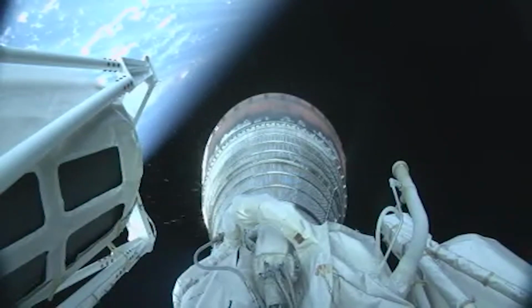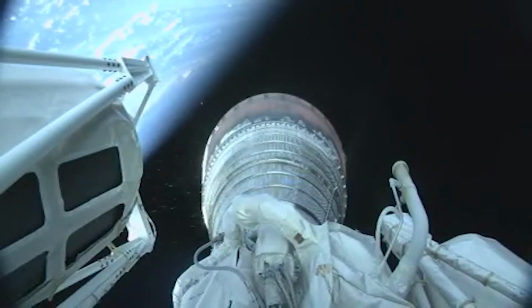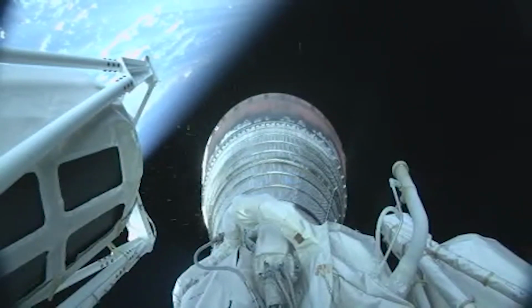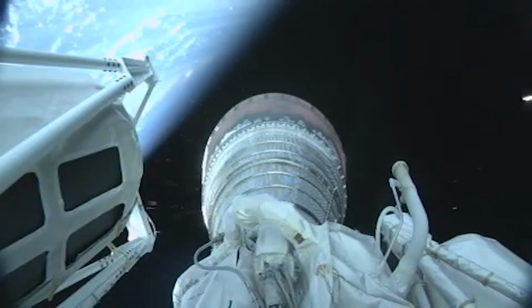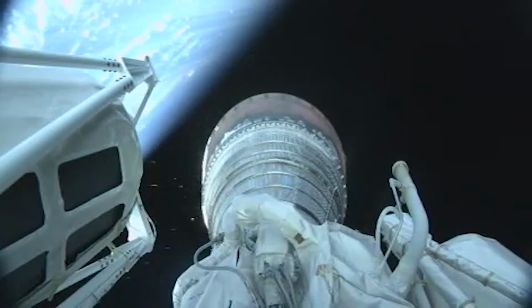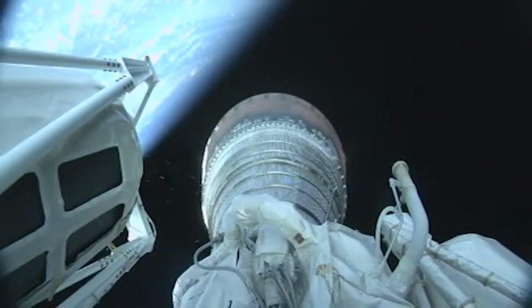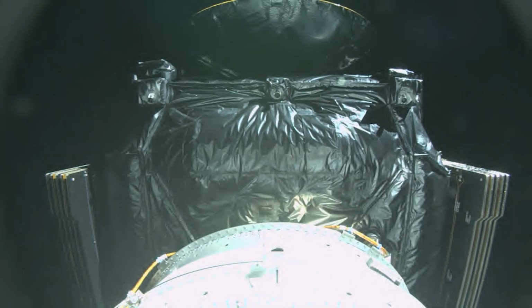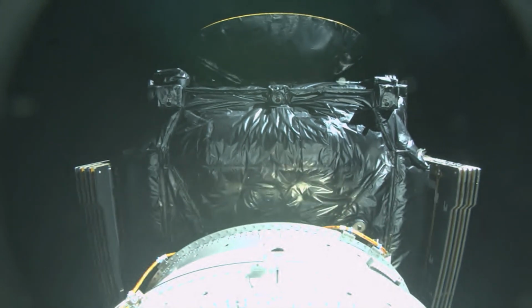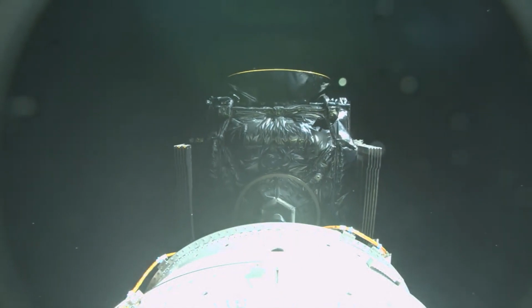Now 6 minutes, 20 seconds in. Centaur is now 132 miles in altitude, 855 miles downrange distance, traveling at 14,500 miles per hour. RL-10 engine operating parameters continue to look good throughout this burn. And we have good indication of spacecraft separation.